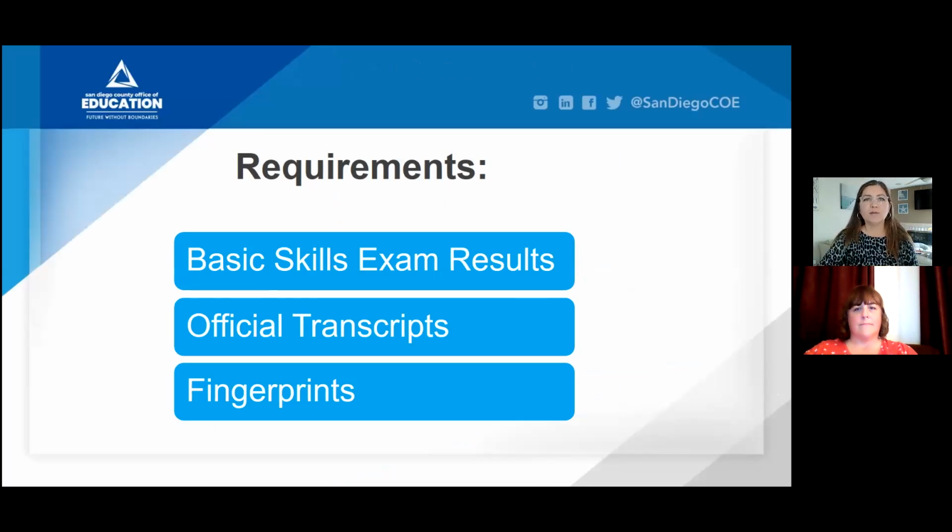What are the requirements for this? You have to have basic skills met, and that can be met by different methods, also known as CBEST in California. You have to have official transcripts, providing that you have a bachelor's degree or higher from an accredited college. And then you have to have fingerprint clearance.